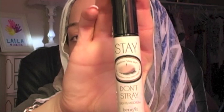So that's that. I think I'm just gonna do a little eyeshadow, not really sure, I'm just winging it. So here we go. I'm gonna prime my eyelids with this Benefit Stay Don't Stray stuff. It's like an eyeshadow primer. I just got it in gratis, so I've been trying to feel it out. I don't know if I like it or not. It's very different from the Urban Decay Primer Potion because it actually looks like you're putting concealer on your eyelids. Does that make sense?